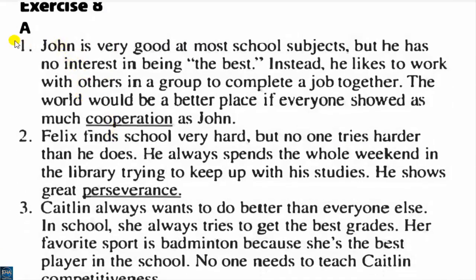Exercise 8A. 1. John is very good at most school subjects, but he has no interest in being the best. Instead, he likes to work with others in a group to complete the job together. The world would be a better place if everyone showed as much cooperation as John.